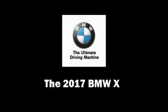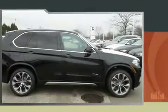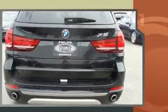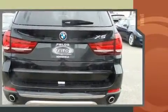Get excited about the 2017 BMW X5. It features an automatic transmission, all-wheel drive, and a 3-liter six-cylinder engine. Turbocharger technology provides forced air induction, enhancing performance while preserving fuel economy.